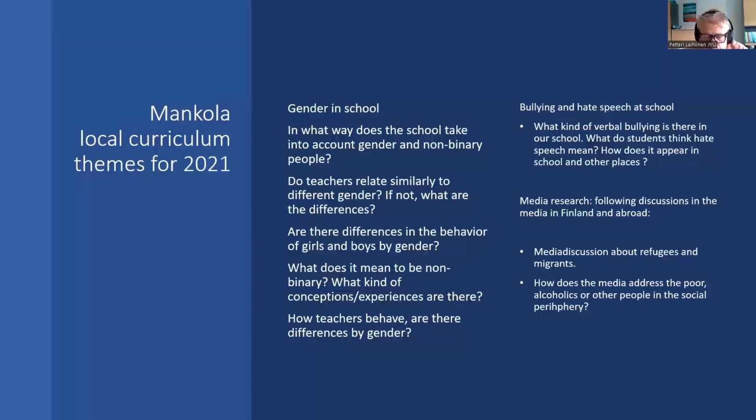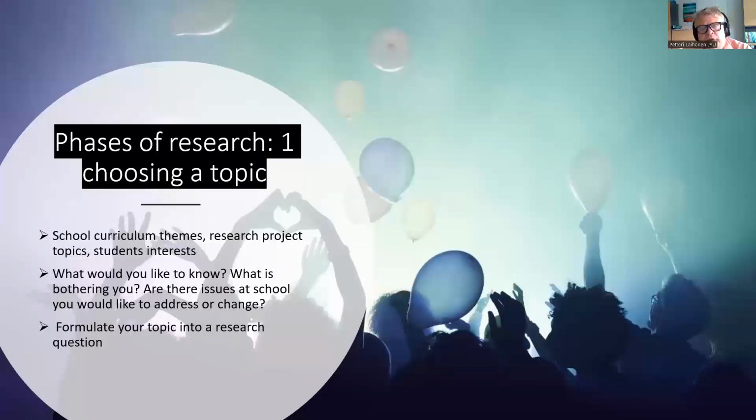But of course, since they were language classes at school, they couldn't choose something from physics or others. So there are always some constraints, according to the subject or the researchers' interests and the school curriculum of the subject. So when we get to the school and meet the pupils, then after we have had brief introductions and got to know each other, the first thing is typically choosing the topic. And there these three things come together: the research team, the school curriculum, and the interests of the students.